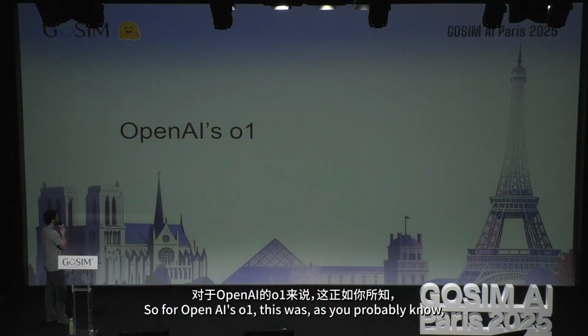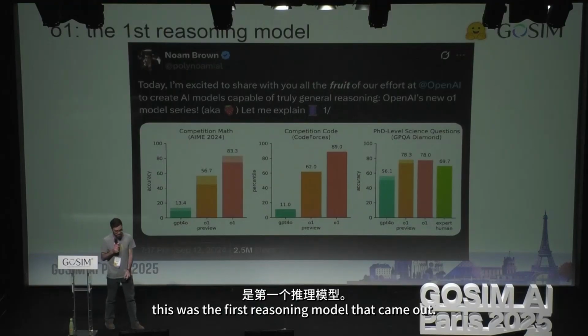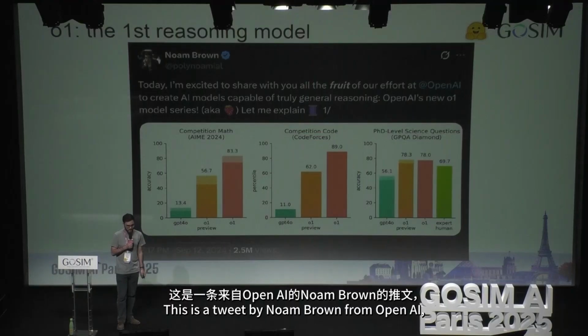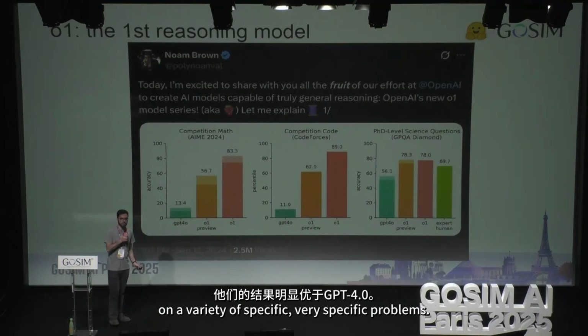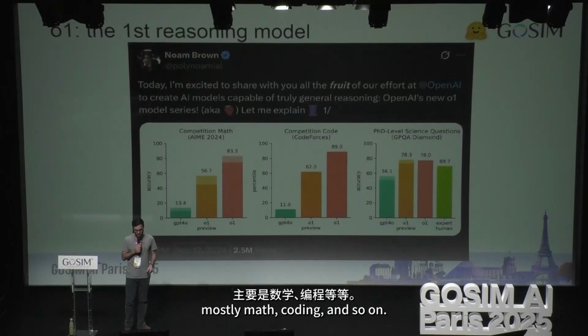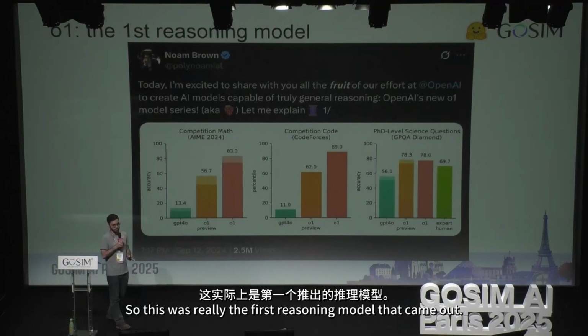So for OpenAI's O1, as you probably know, this was the first reasoning model that came out. This was September 2024. This is a tweet by Noam Brown from OpenAI. And you can see in this plot, they posted these results that are just much better than GPT-4o on a variety of very specific problems. So these are reasoning problems, which are harder, more challenging kinds of problems, mostly math, coding, and so on. And it just completely beats previous SOTA models out of the water. And you can see it in these plots. So this was really the first reasoning model that came out.